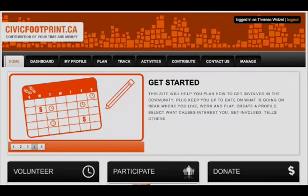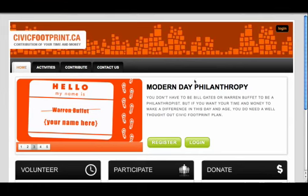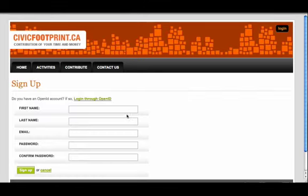Now let's take a look at civicfootprint.ca. As I stated earlier, this site is where you'll be planning and tracking all your volunteer hours. To create an account, just click on the Register button. Fill out your name, email address, and password. It's important to note that an activation link will be sent to the email address that you provided, and you must click on it in order to activate your account.